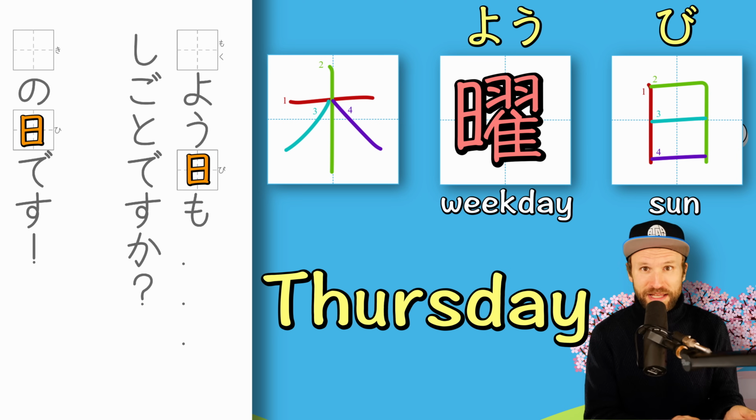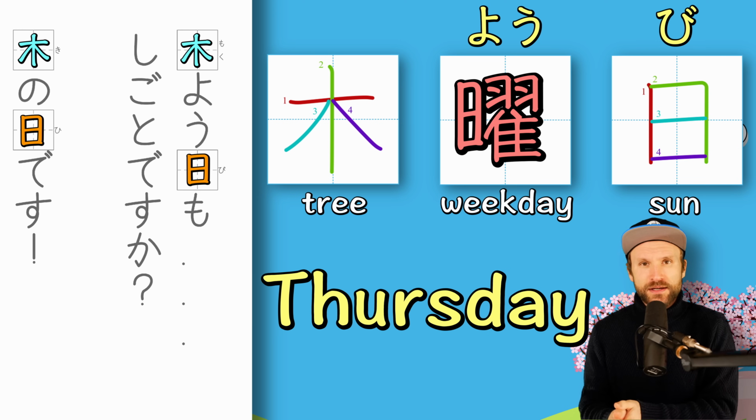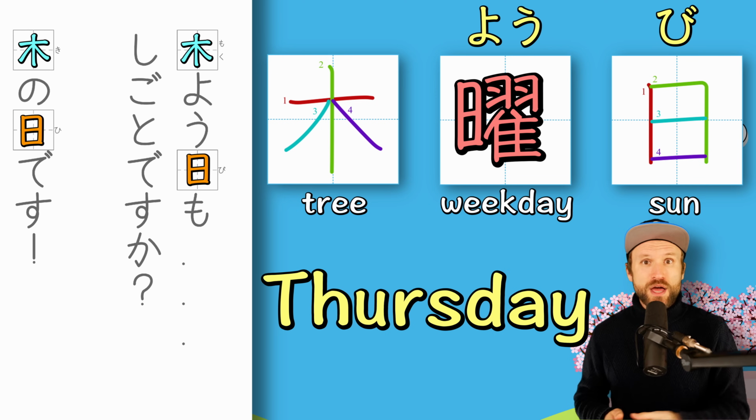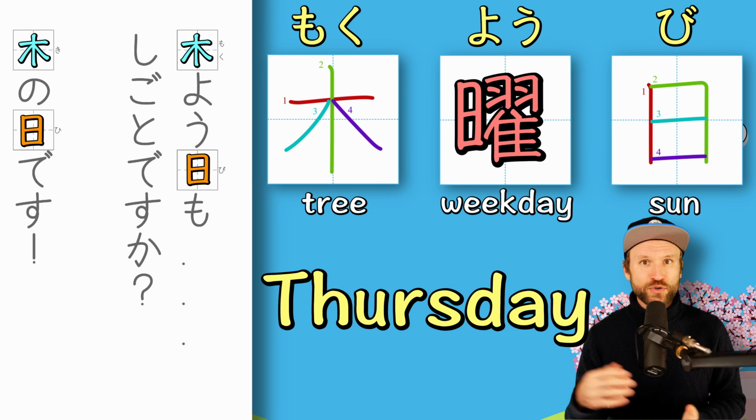Japanese may look like it's basing the day on a tree, but the tree kanji is also used for the planet Jupiter. So you learn something new. Tree here is read moku, and we get mokuyobi.